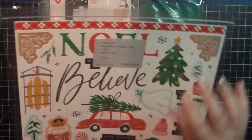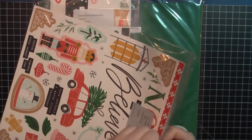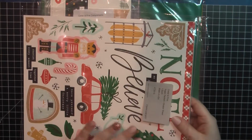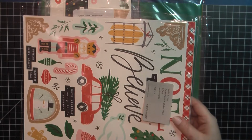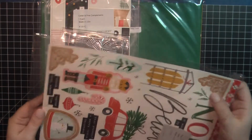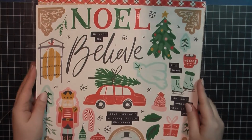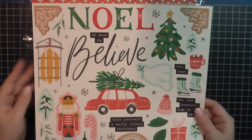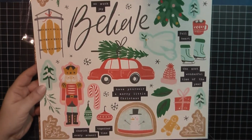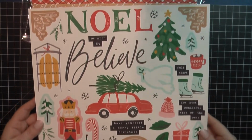So this is the paper packet and sticker sheet. And this, again, they come in these great bags. It's so awesome to store everything in. I'm going to be able to fit the whole collection in one of these bags, and then I can just grab it and go. But you start off here with the sticker sheet, which is just beautiful. It even has sort of a watercolor look to it. Just so pretty. I love this snow globe and the nutcracker and this car with the tree on top of it. Oh, I love it.